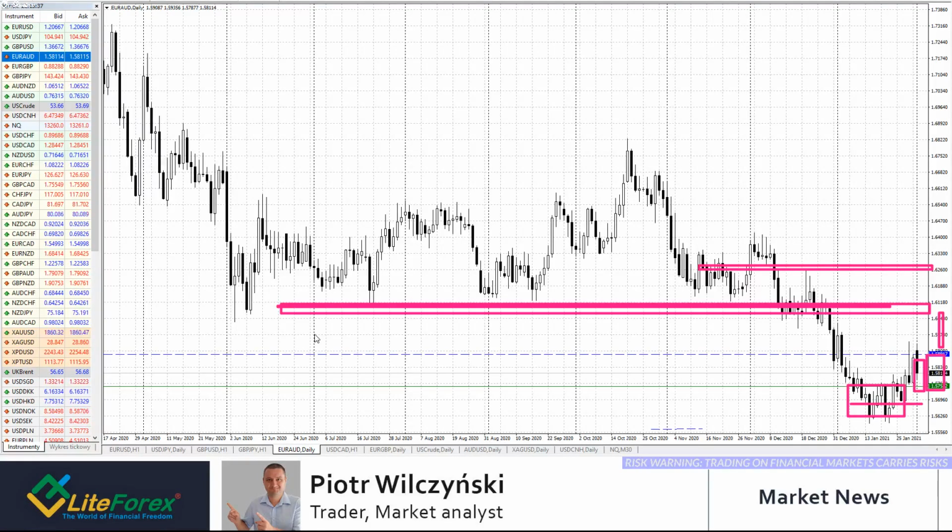With that being said, overall the Australian dollar doesn't look good. In case of a pullback, Aussie yen might create a buying opportunity. The rest is on the verge of an Australian dollar breakdown.